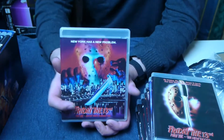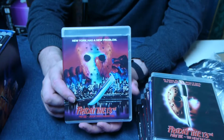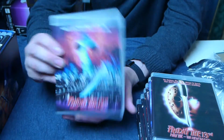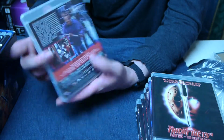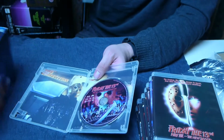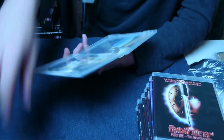Next up is Jason Takes Manhattan, Friday the 13th, Part 8. This is actually quite a few people's favourites. Not favourites, but quite a few people seem to like this. I haven't seen it just yet, but there we go. That's actually a really nice cover there. And that's the back. And this one, once again, doesn't have a reversible cover, but it does have another panoramic shot of Jason there.